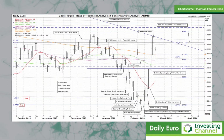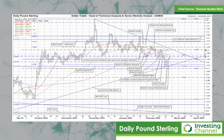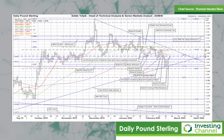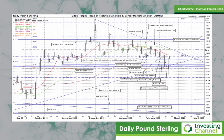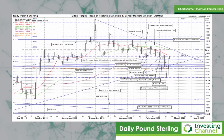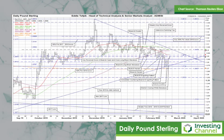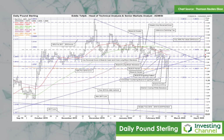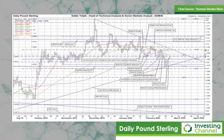The next one is cable, aka sterling against the US dollar. A bullish closing white Marubozo and second bullish white soldier yesterday. A suitable follow-on to the previous session's bullish double pattern. The action continues to temper the recent bearishness. The market found support from the significant November low at 127.67 and pushed up enough that we closed above the recent 50% Fibonacci line at 128.53.